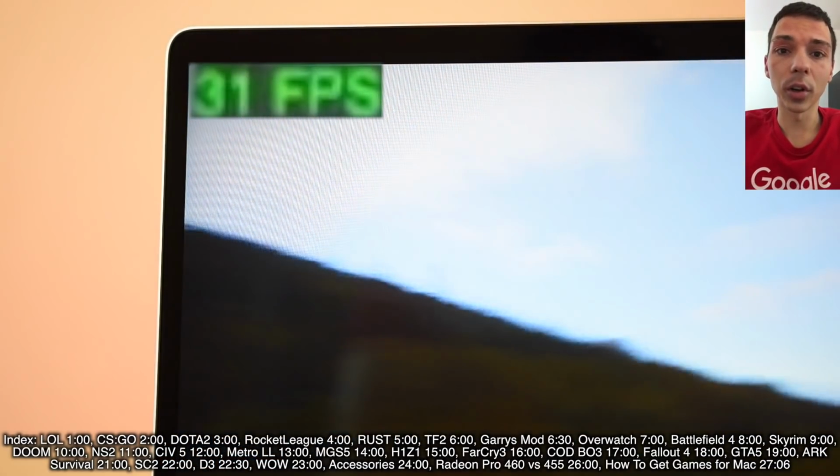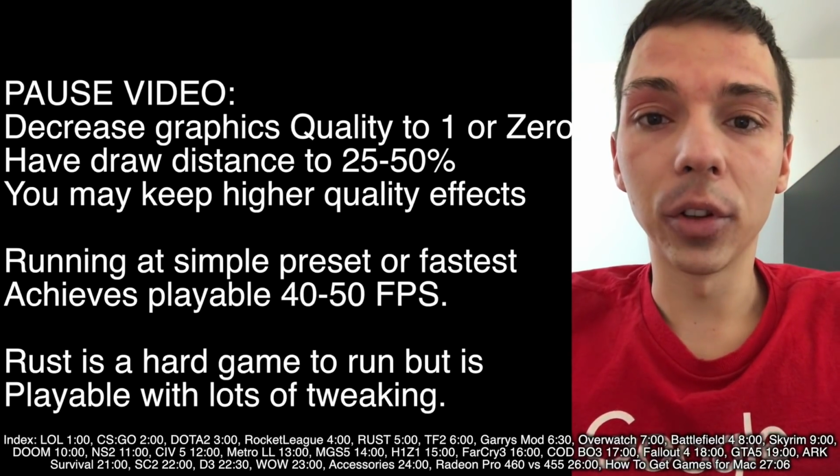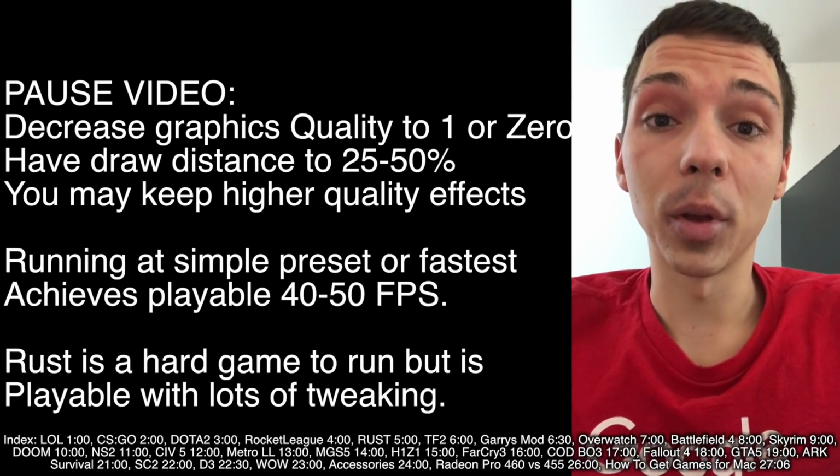But generally, when nothing's going on, you can have about 30 FPS. It's just not very fun to play, though. You're going to have to decrease the graphics quality more if you want to be able to play this game.